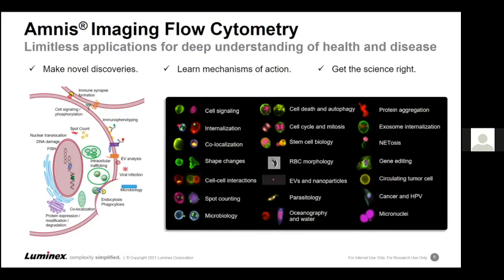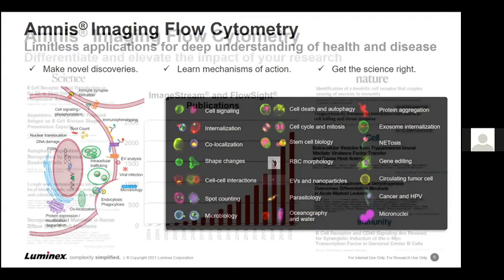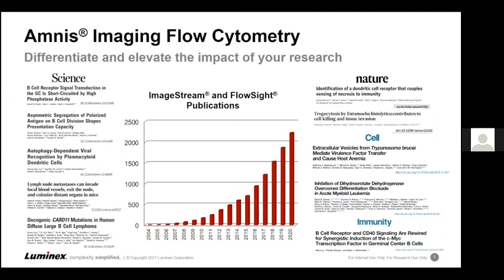By being able to look at many of these aspects and applications together, confidence in your results is strengthened and deeper understanding is achieved, all with a higher likelihood of getting the science right the first time and in less time. And it does set a new standard for scientific discovery. So what does the new standard mean? It differentiates and elevates the impact of your research.